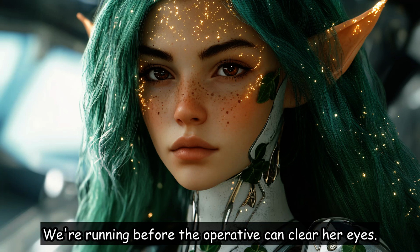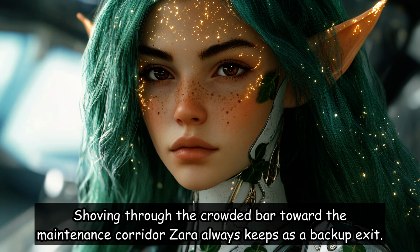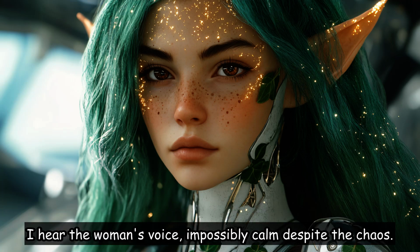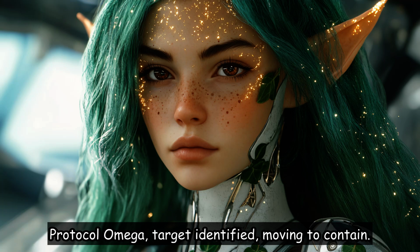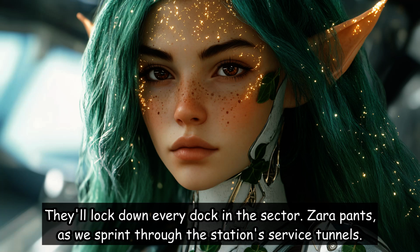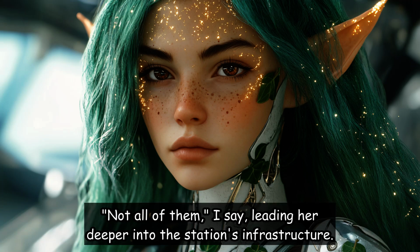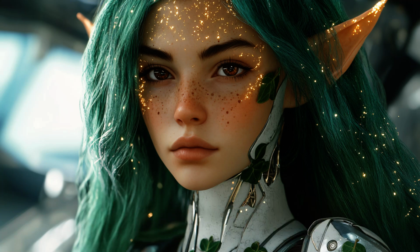We're running before the operative can clear her eyes, shoving through the crowded bar toward the maintenance corridor Zara always keeps as a backup exit. Behind us, I hear the woman's voice, impossibly calm despite the chaos. "Protocol Omega, target identified, moving to contain." "They'll lock down every dock in the sector," Zara pants, as we sprint through the station's service tunnels, ducking past maintenance drones and steaming conduits.